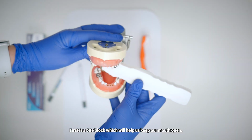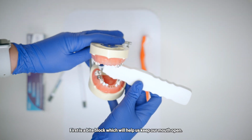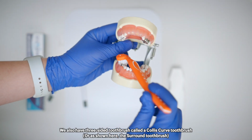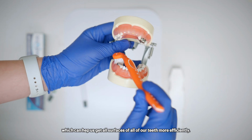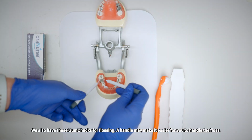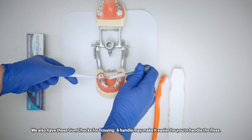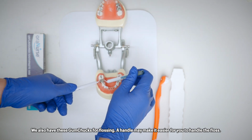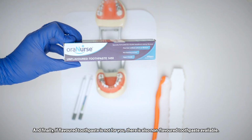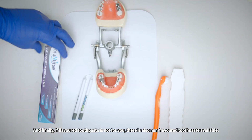We also have some other brushing and flossing substitutes that may help with brushing and flossing. First is a bite block, which will help us keep our mouth open. We also have a 3-sided toothbrush called the Collis Curved Toothbrush, which can help us get all surfaces of all of our teeth more efficiently. We also have these gum checks for flossing. The handle may make it easier for you to handle the floss. And finally, if flavored toothpaste is not for you, there is also non-flavored toothpaste available.